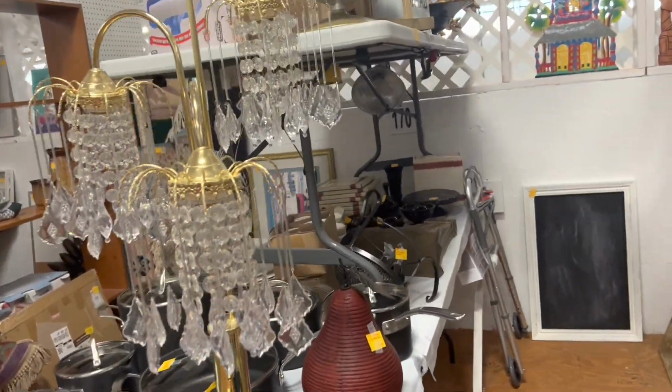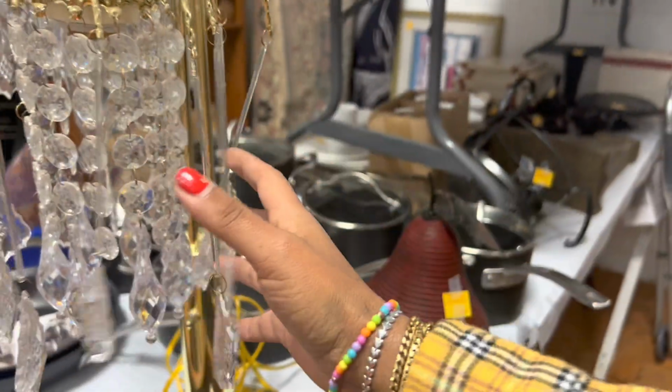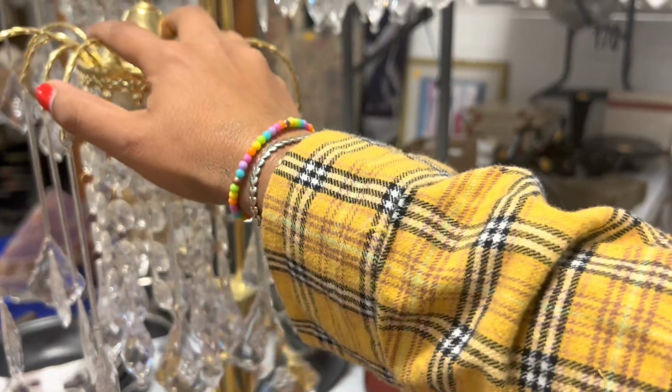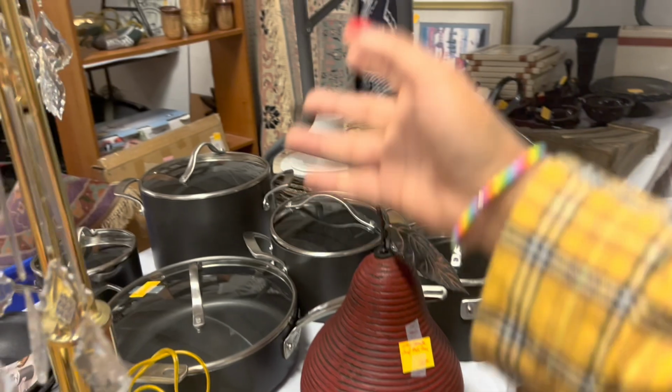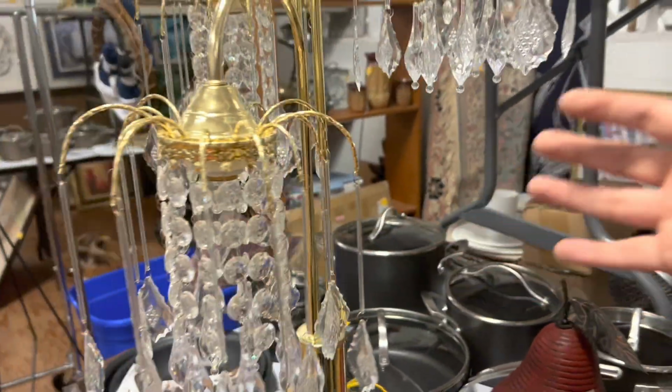How much is this? $59. Oh, I really wish I could justify buying another one. It gives off the best light ever. I kind of want this for myself, I'm not gonna lie. If it was a little bit less, I would do it. It's like my favorite style.